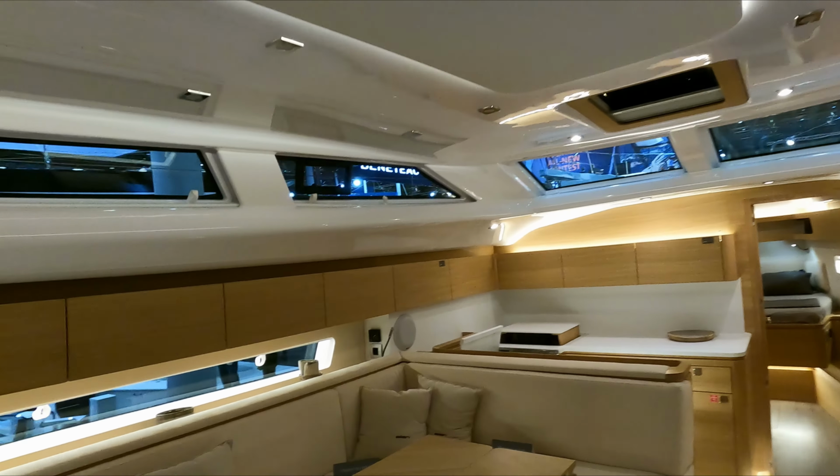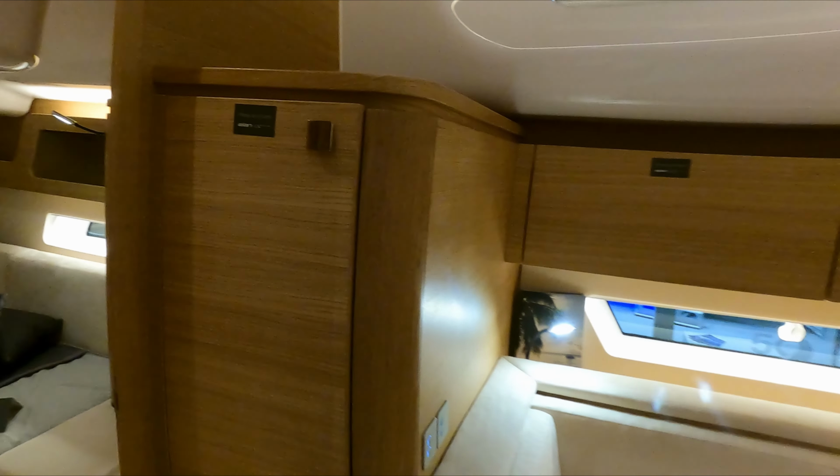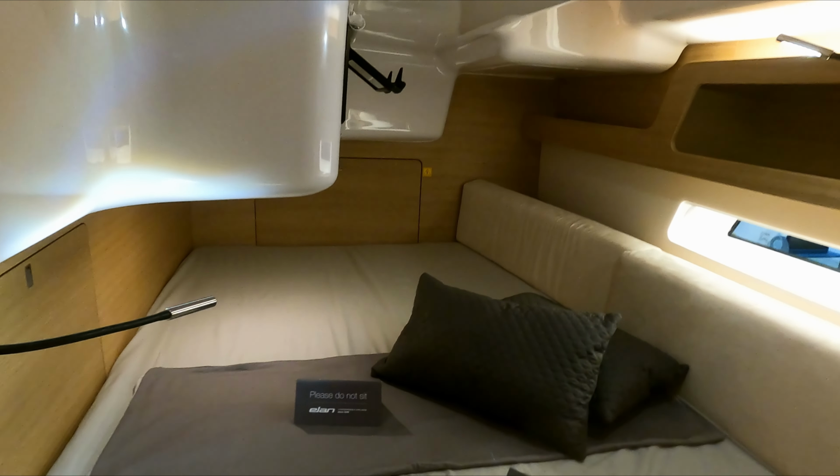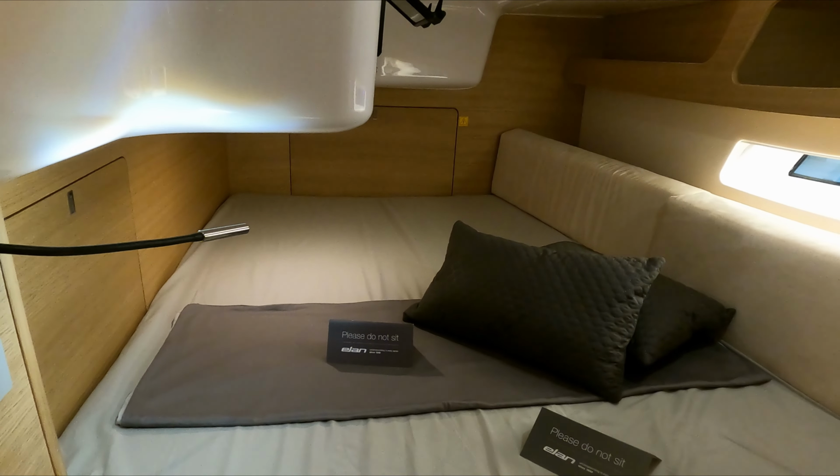And a locker here, and an opening hatch above your head, and there's an option for this to be a port light too, but this one's blacked out. We'll quickly go round to the port side because people are waiting to go on. Once again, it's repeated in this cabin.